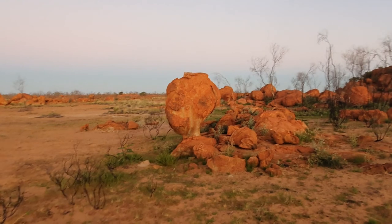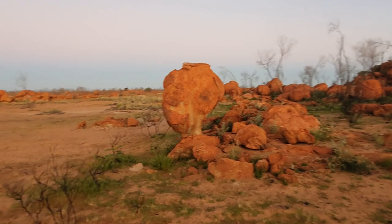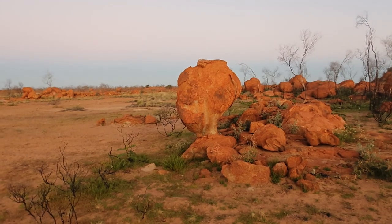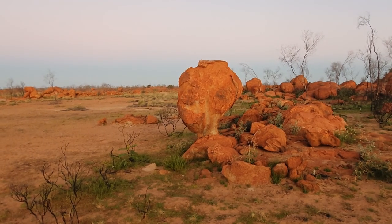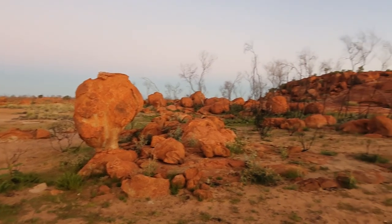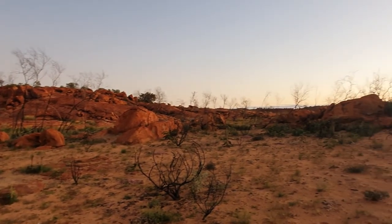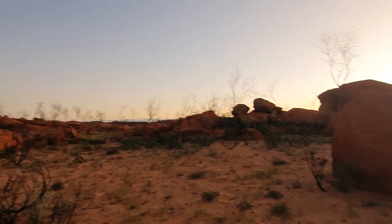Here's a beautiful shot of the sun going down on the hairdresser's mannequin. It's lovely with the sunset setting on it. And it's a really nice evening here at, I think it's called In the Rock.